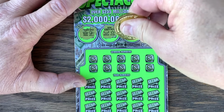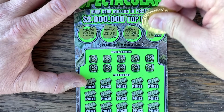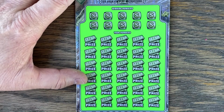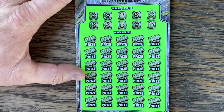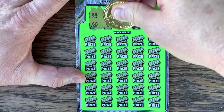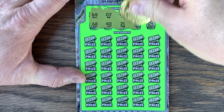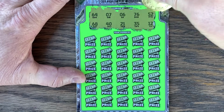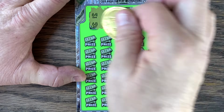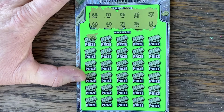Necklace. Heart, heart. Nope. Check. Nope. $64.68, $7.40, $6.21, $76.35, $52.12. Won't be on this one. Let's not wait till the last ticket.